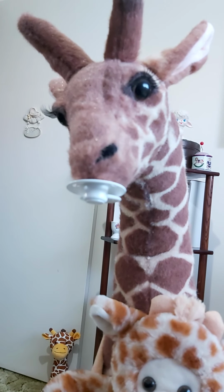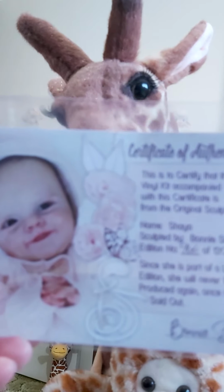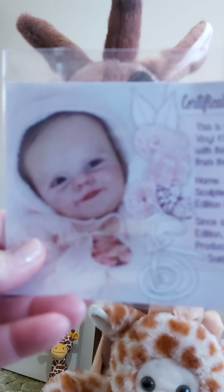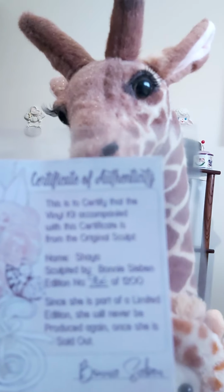Now, obviously, if you didn't watch my box opening last week, then you won't recognise it. But this is actually, sorry, I've just got to put it up a bit, okay? This is actually the kit that I bought last week. This isn't the picture of my baby because she had blonde hair, but this is a certificate of authenticity.